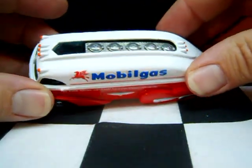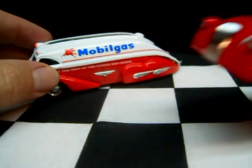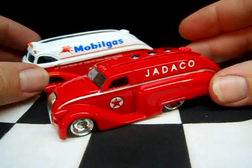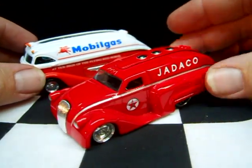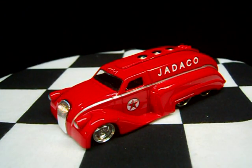But people thought that, yeah, this was Jada's response to have something similar at a more affordable price. Excellent model, like them both. But let's take a look at a few other '39 Dodge Airflow tankers that I have.